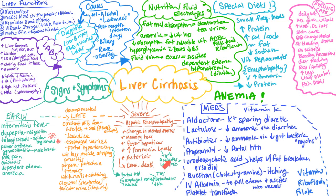So we need to give antibiotics, which helps decrease the gut bacteria. The antibiotics of choice are the mycins, like neomycin and kanamycin or Kantrex. And lactulose will help decrease the ammonia level via diarrhea. So it'll give the patient diarrhea, which helps relieve some of the ammonia levels in the gut, which helps relieve it in the blood.